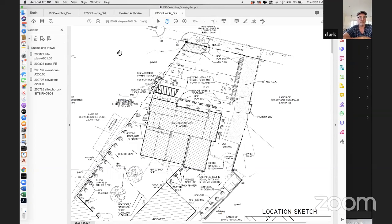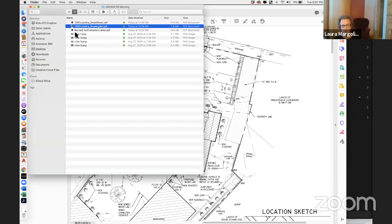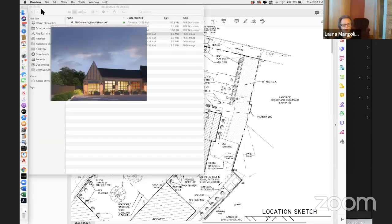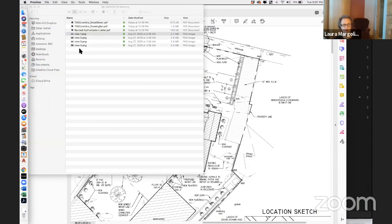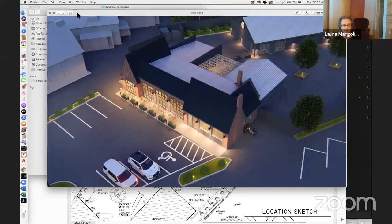Okay. Can we have a look at the rendering again, the bird's eye? Sure. One second. Yeah.